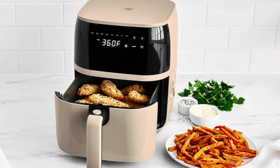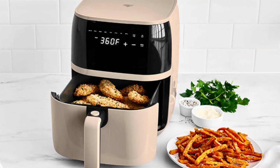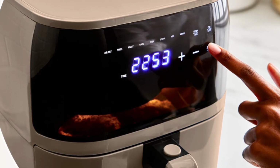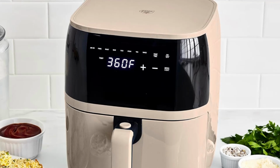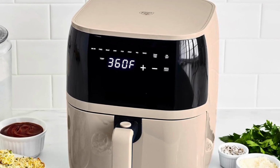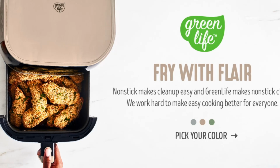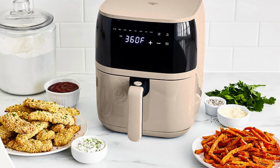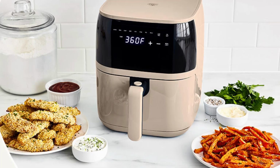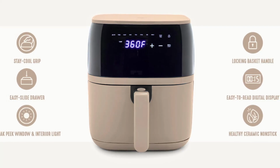8 one-touch presets. Choose from air fry, fries, roast, bake, fish, steak, veggies, and wings for quick, consistent results tailored to your dish, no guesswork required. Sneak peek window and interior light. Monitor your food's progress through the large viewing window and interior light without opening the drawer, preserving heat and ensuring perfect results.